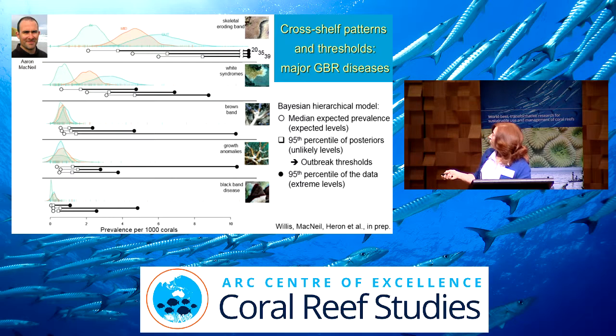So with these 2 values, the 95th percentile, so this outbreak threshold, and the extremes in the data, we now have the capacity to scale the disease, the magnitude of an outbreak. So we have a threshold, and when disease prevalence is close to those thresholds, you would say it's the low end of an outbreak, whereas if they approach these extremes, then we're getting up to extreme levels.